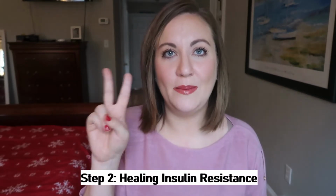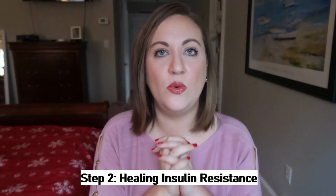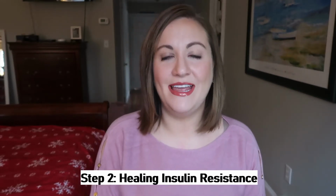Chapter 2 is all about insulin resistance, which is so common in up to 80% of women with PCOS. Now, our bodies are really smart. They know that having a high blood sugar is really bad for us. It promotes inflammation. So when it recognizes that our blood sugar is trending up, it signals our pancreas to release insulin. Now, this insulin is going to pull the sugar from our bloodstream and store it for energy.